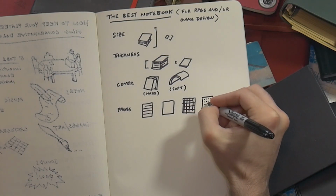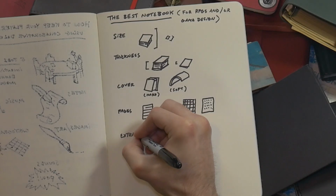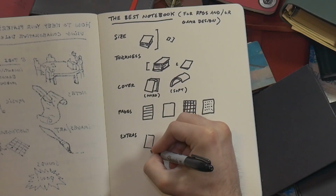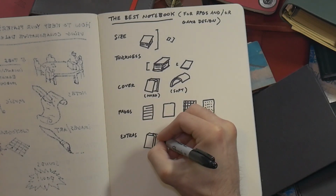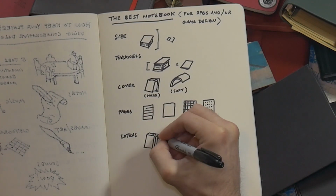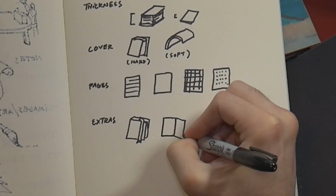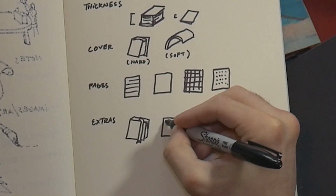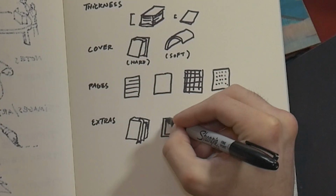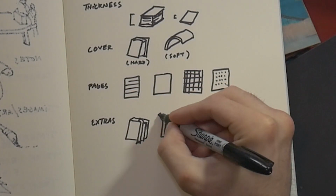And perhaps the most important aspect, what kind of pages do you want in this ding-dang thing? Do you need the guidance and help of ruled pages? Or do you want the absolute freedom and chaos of totally blank pages? Your imagination is your limitation. Or do you want specifically grid paper so that you can design maps and dungeons better? Or do you go with the hybrid of them all? Dotted pages, yes.